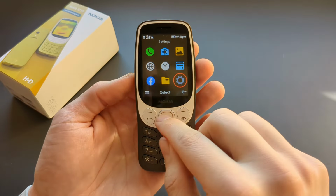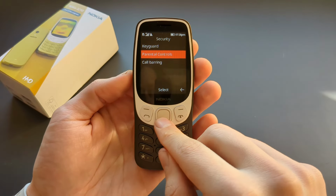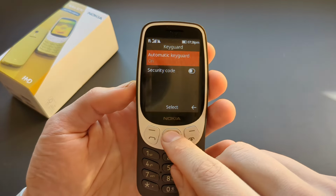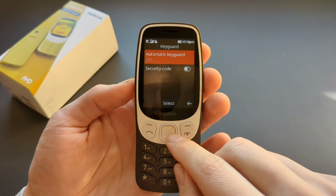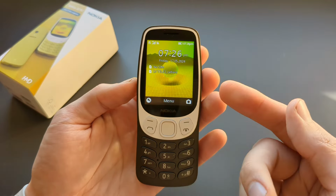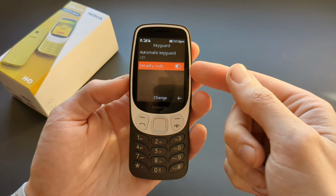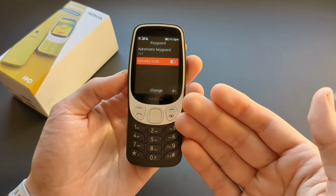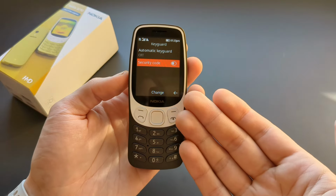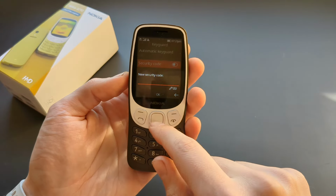Let's go to our settings again. Click on security. Click on this key guard and automatic key guard. Turn it off. And basically once the screen goes off, it won't lock itself. By the way, also in the same menu we can enable this security code. So for example, if you have some very important stuff on this phone and you're afraid that someone might access it, you can also set a security code.